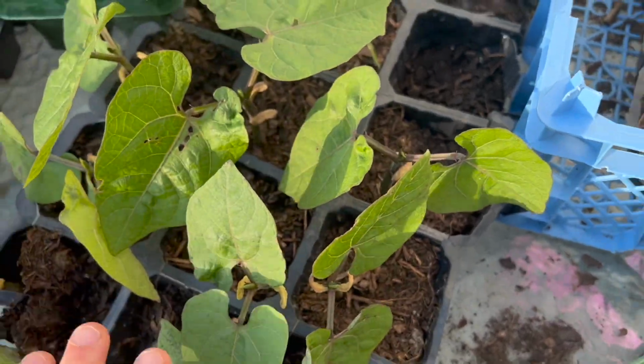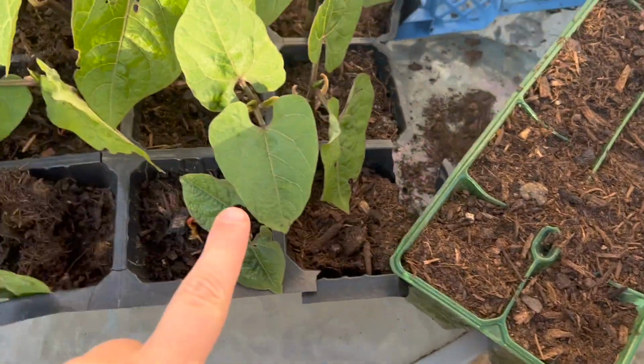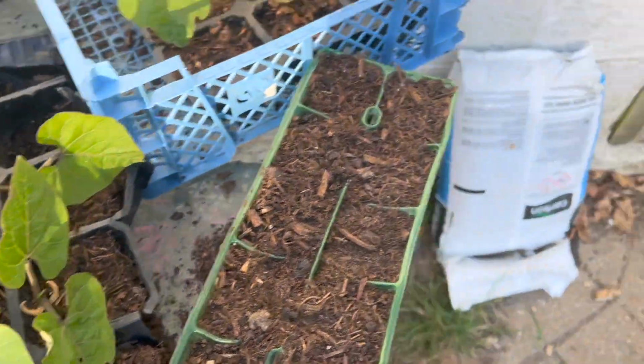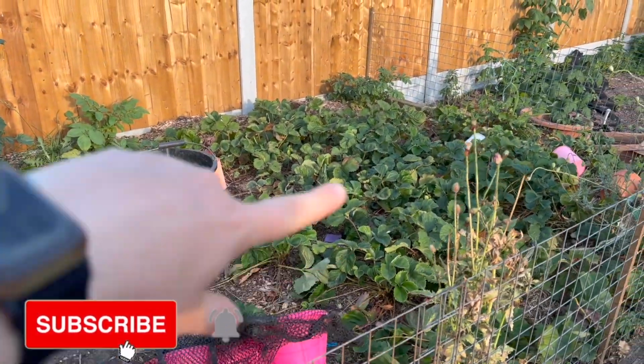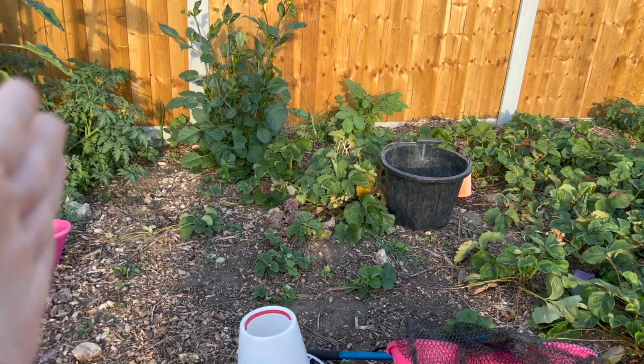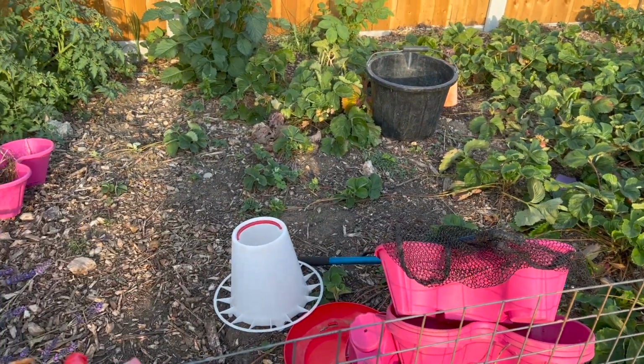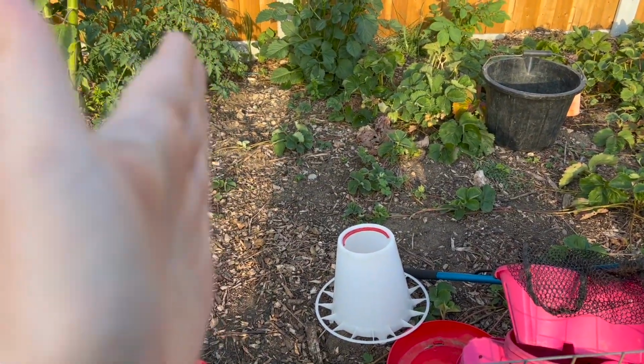They're looking really healthy and strong, most of them. So these are going to stay here until they look about like that, and then I'm going to put them down the allotment. So we have the whole of July to do beans, so it's very exciting. Love beans. As for this patch, this whole lot here is strawberries, and I'm going to move it probably to about there this year, fill this area up with strawberries, like into about there.